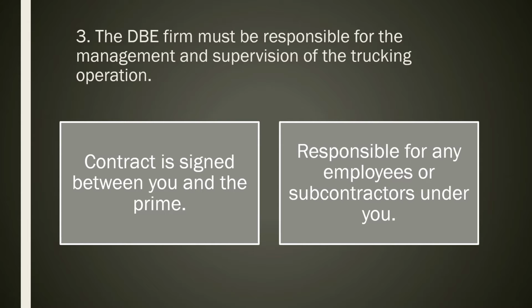The DBE firm must be responsible for the management and supervision of the trucking operation. This means that you need to have a contract signed and in place between you and the prime contractor, and you are responsible for any employees or subcontractors that are doing work underneath you.